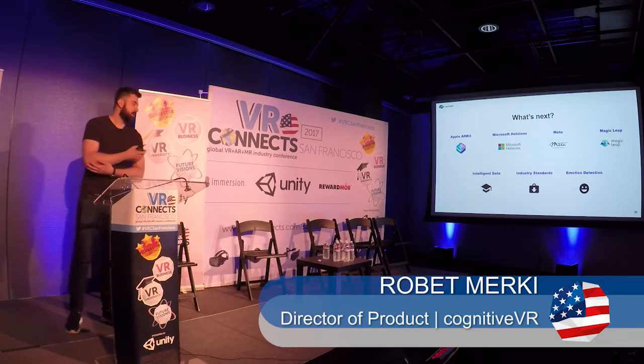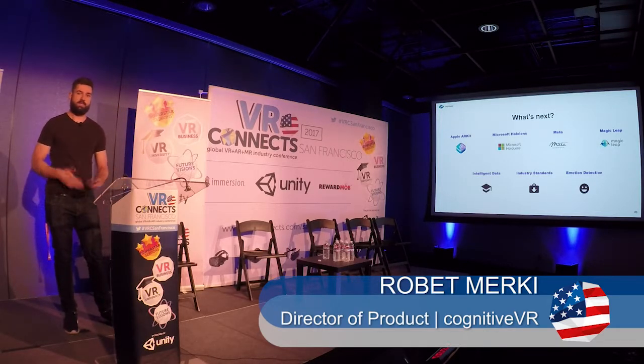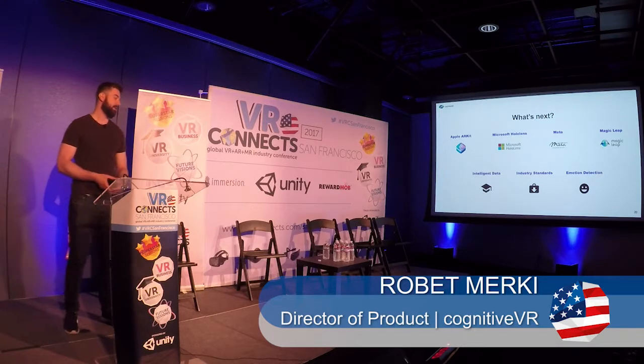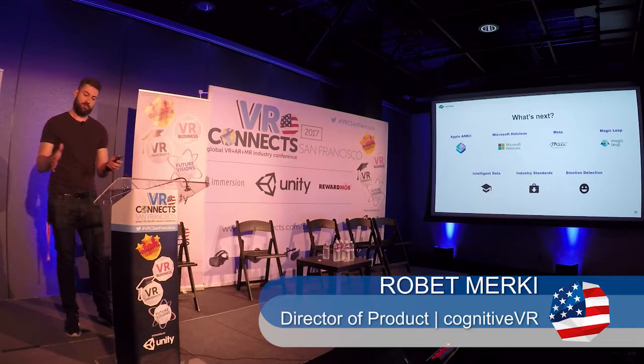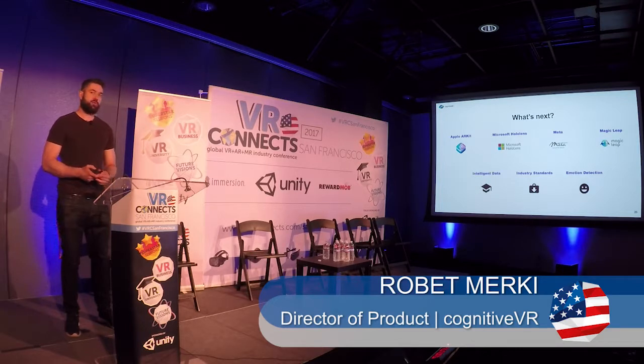And finally, industry standards are something I'm curious to see, because in traditional media, CPM is one of the most common words you can say on the internet. But what's that going to be for VR, right? Are we going to be talking about clicks? Are we going to be talking about gaze seconds per branded object? I don't know. And then finally, emotion detection, right?